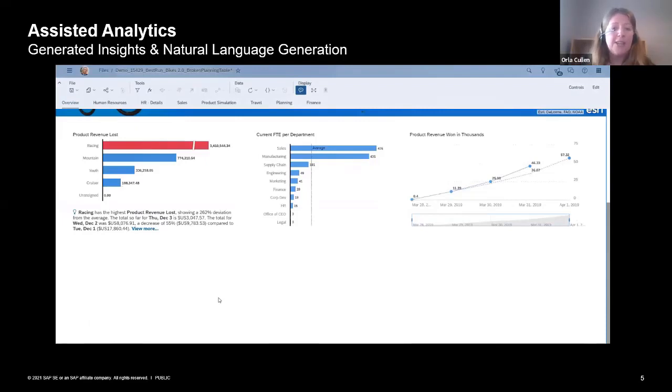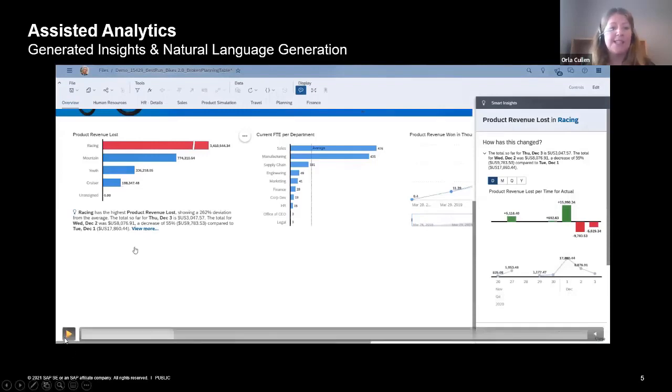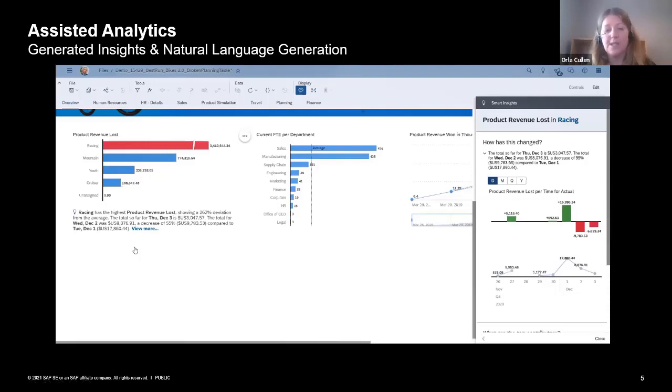The first thing we can see here is our designer has embedded a dynamic text token into the dashboard, where it's showing an insight into the chart we can see here. First thing you notice, it is natural language. So we can see it's saying racing has the highest product revenue, and gives you a percentage. And if I as a user want to see more, I can select view more, and the smart insights panel comes out from the left-hand side where I can start drilling through more information. So this is one where the story designer themselves has decided to highlight this to me so I can go into it in more detail.